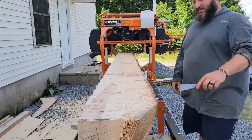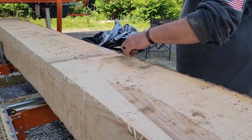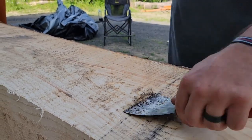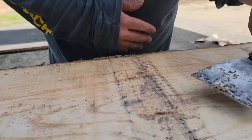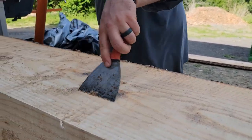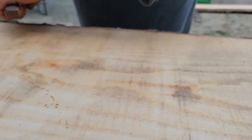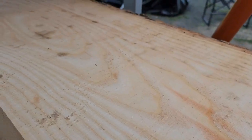Yep. So we saw on a video to use a putty knife. Get the drywall putty knife. I'm not sure. I don't know where we put that. That's a knot, but it could be. I don't know what the previous owner did on the property. It is gorgeous, though. Gonna have a pretty beautiful workbench.